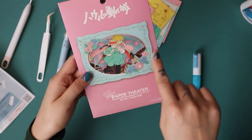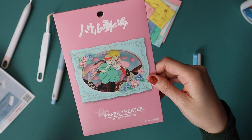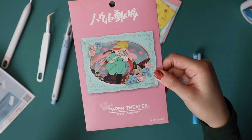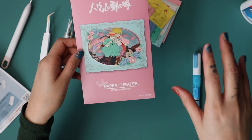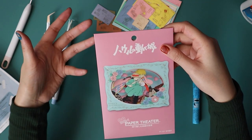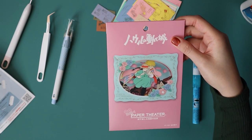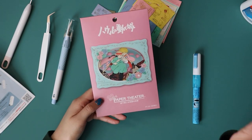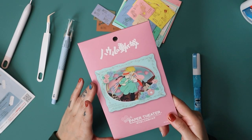The scene that it depicts is a very classic scene from the film. Basically, Howl picks Sophie up in the beginning of the film and takes her on a little flight journey, and it's really sweet. Howl's Moving Castle is one of my favorite Ghibli films. They're all beautifully done animation-wise, and they're just so sweet. I love anime, cartoons, and animation, so this is one of the stories that means a lot to me personally.